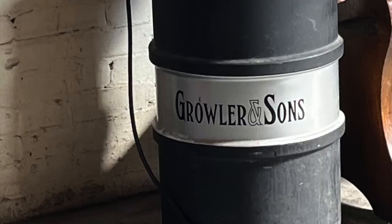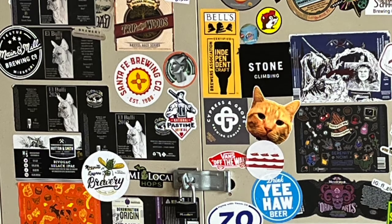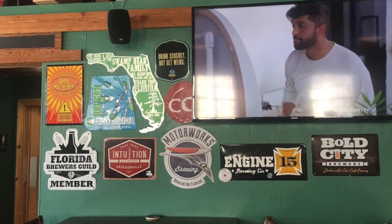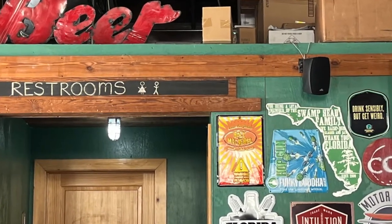That was a pretty neat little table. I actually have one of those at home like that. Got a wall of stickers there from different people brought in from different breweries. There's some of the tins and everything like that up there. People dropped off there. There's where the restrooms are. You're going to get a kick out of this one, especially if you're a guy. There you go. A urinal made out of a beer keg.